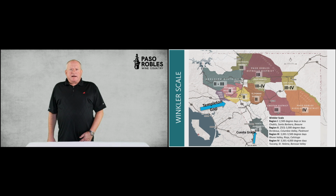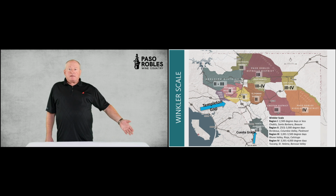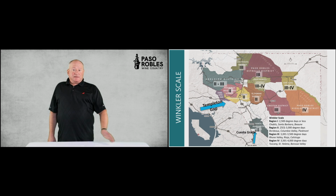As we move east, again, a little more traditional Zinfandel historically, and a lot of that's given way to large masses of Bordeaux fruit and a lot of growers experimenting with many other varieties. And it's a little bit warmer, regions 3 and 4, particularly to the north in Estrella and San Miguel, and then all the way out into the far east in the shadow of the Cholame Hills in San Juan, Highlands, and Creston. Quite a bit warmer, more analogous to, say, Barossa Valley or St. Helena.